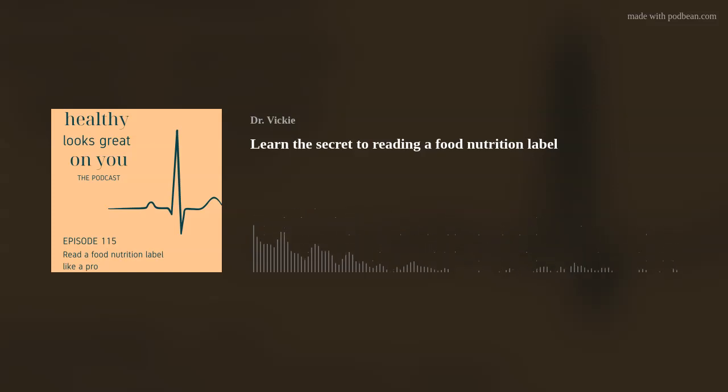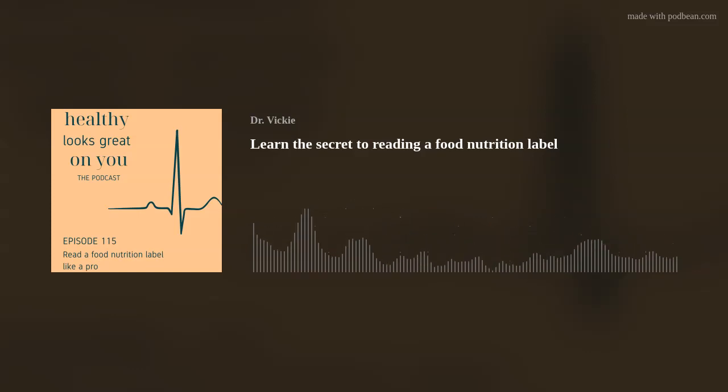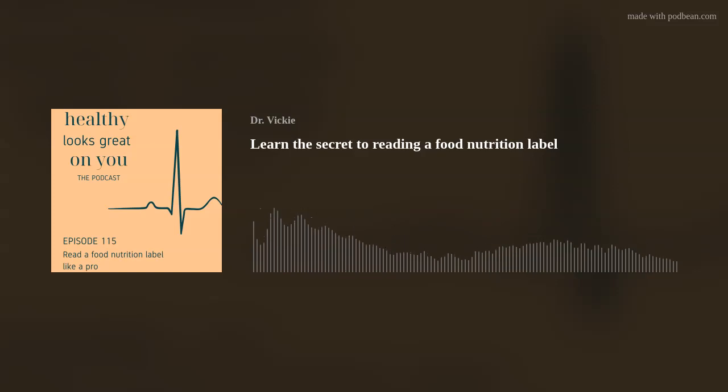Up next is sodium. I cannot stress how important this is. And when you start reading labels, you're going to be shocked. The daily value is 2,300 milligrams. But there's a push by some researchers to reset that to 1,500 milligrams. Are you ready for this? That's about 2/3 of a teaspoon of salt per day.